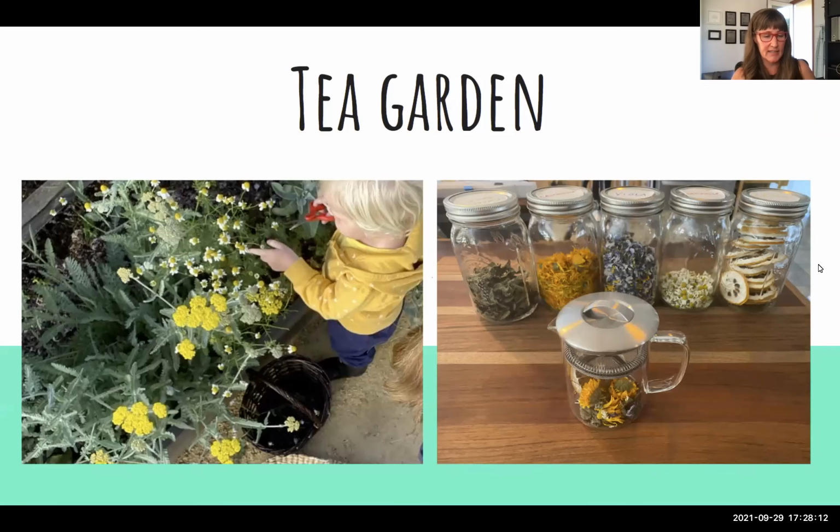Another project idea is a tea garden. A tea garden is a garden with flowers and leaves that can be eaten raw or brewed into herbal tea. Kids can use scissors to harvest plants, which gives them practice with dexterity and hand strength. After harvesting, they can put their flowers in a cup, and then you can pour the hot water in the cup to make the tea.